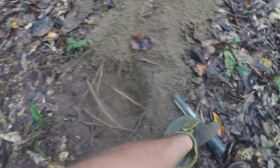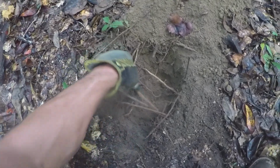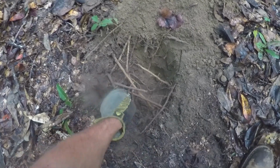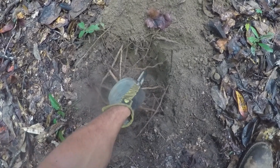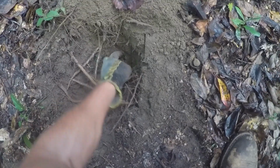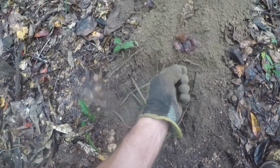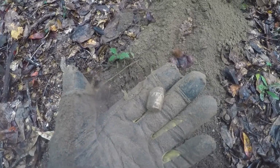Okay, well, I just got a nice good high tone, and GPX is saying it's still in the hole, so let's go in and see if we can find it. Quit acting up. It's right here somewhere. Hang on. Oh wait, there it is, right there. Get out of the way. It is another fired mini, so we'll take that and keep going.